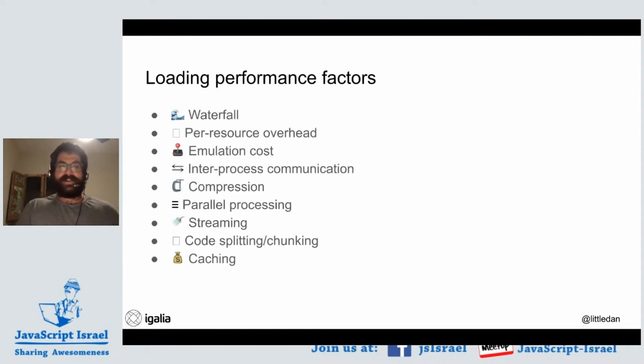So there are many different trade-offs when we think about performance. If you think about individual resources versus bundles versus these two alternatives that I just mentioned, we could think about the waterfall. Like, when you load one resource, do you know the other resources, sub-resources referenced from it? Is it going to be sort of some rolling rapids, or is it going to be a straight down waterfall when you're looking at all the resources that get loaded? Hopefully the latter. There's this per resource overhead, like how much does it cost in the browser and in the server to load each thing?